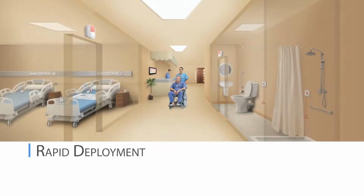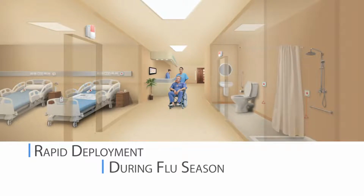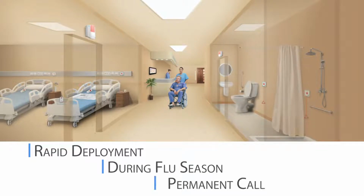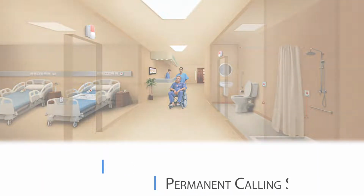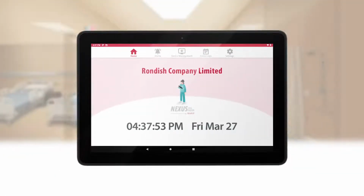as needed. This allows rapid deployment of a functional call system for a hospital struggling with an influx of patients during flu season, or a permanent call solution that won't break the bank. Although installation is easy, NEXUS is a professionally designed system.